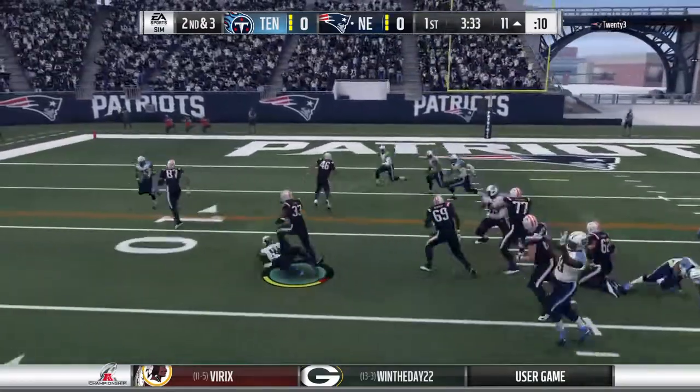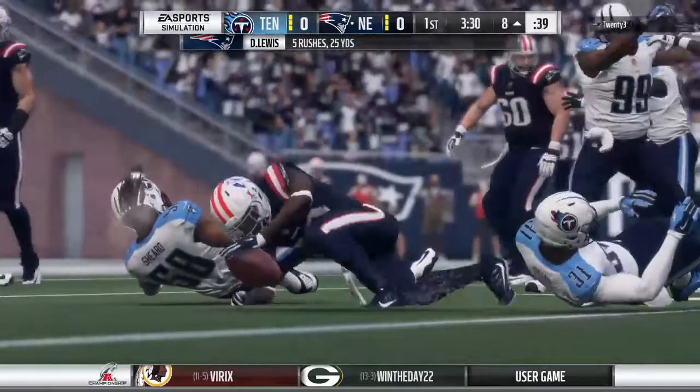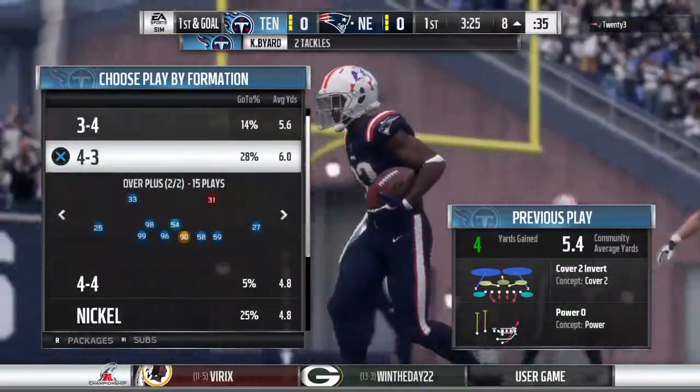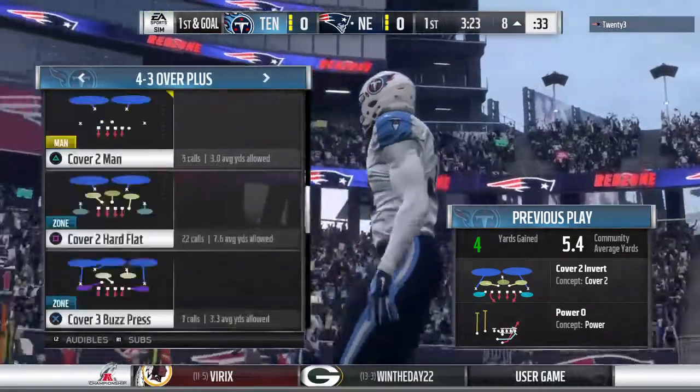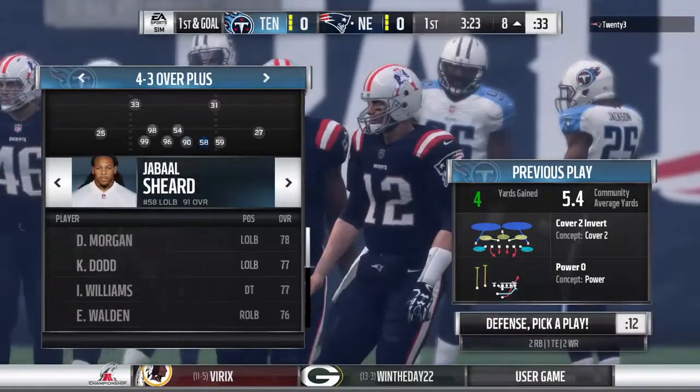They try again with Lewis. And he's able to work it here to the 8-yard line. 4 yards on the play, and that leads to the 1st and goal. Well, they came into this game saying it was important that they set the tone and show that they can run the football. I believe that they've done that here in the first quarter.